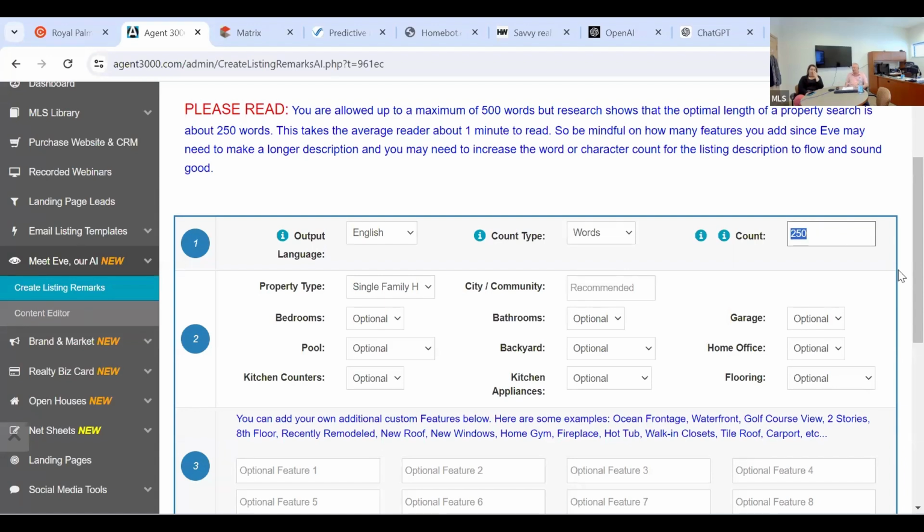We've expanded now to twice the actual amount of characters in the MLS because people are reading this stuff. They are looking at the actual descriptions. So we did upgrade that. So you can either do word count or character count, up to you. So if you want to do character count, you want to do 1,750 characters, you simply just put that in.